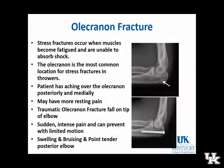Olecranon stress fracture is the other common injury. This is a little more posterior, but presents with medial elbow pain, could have ulnar nerve symptoms. The same issue that causes the osteochondritis can gently crack and fracture that olecranon, that repetitive valgus load of poor throwing mechanics. Again, may be more uncomfortable at resting, usually aggravated with activity.